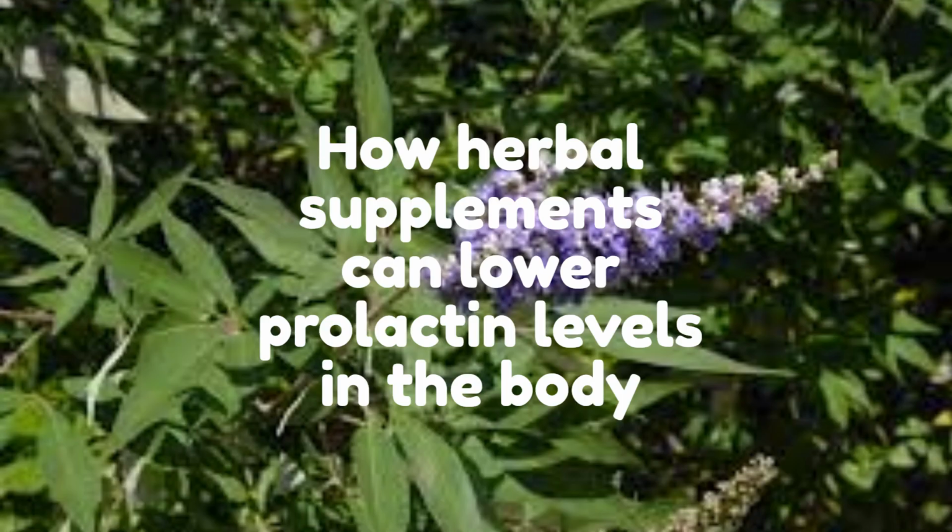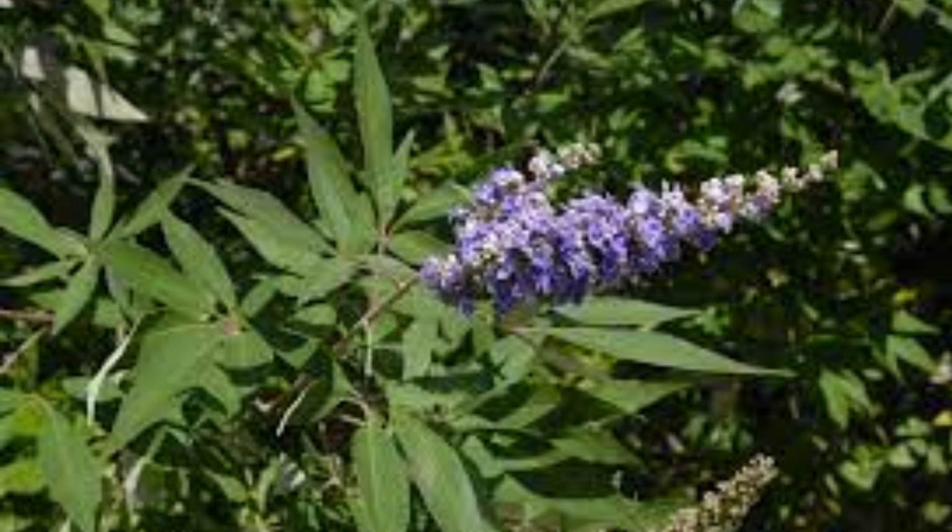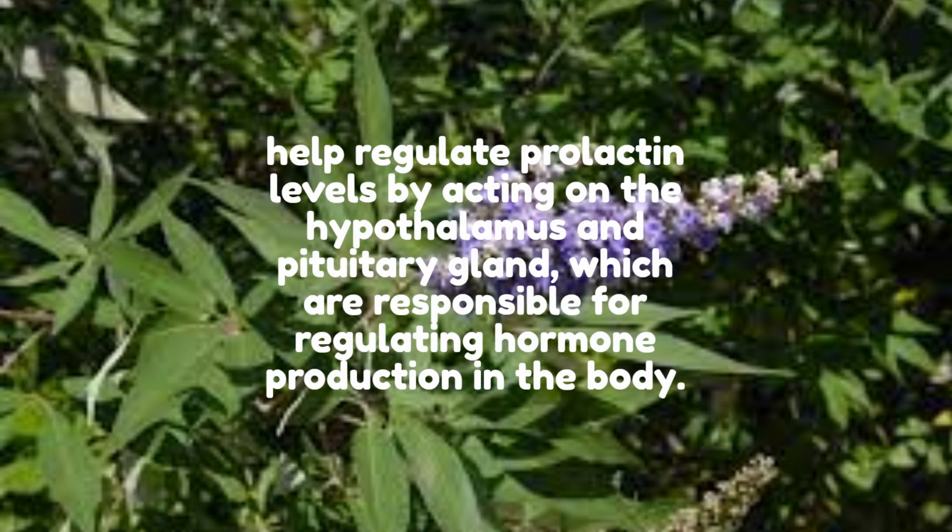Number 5. Herbal supplements. Some herbs have been found to have potential benefits for hormone regulation. Here are some examples. Vitex agnus-castus, also known as chasteberry. Vitex agnus-castus is a popular herbal supplement for balancing hormone levels. It has been shown to help regulate prolactin levels by acting on the hypothalamus and pituitary gland, which are responsible for regulating hormone production in the body.